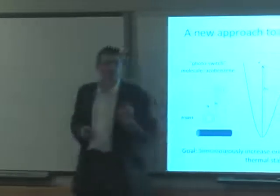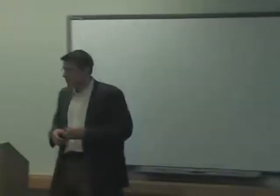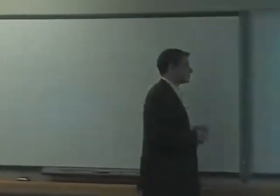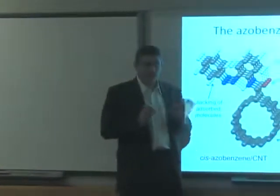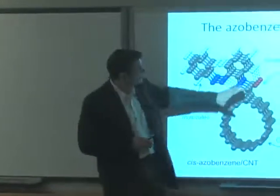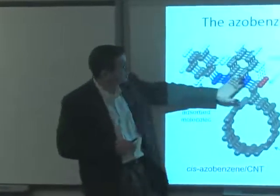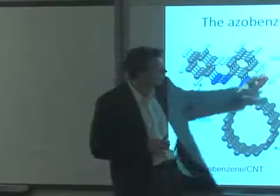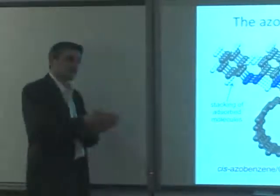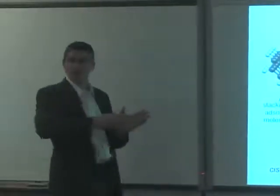Okay, so the first template that I'll talk about is a simple, easy template, the carbon nanotube. What happens is you take this photo switch, and in this case it's still azobenzene, and you covalently bond it to a nanotube. And you can do that in a way that they stack up next to one another along the nanotube axis. Okay, so you get the stacking of the adsorbed molecules, and the nanotube is the template.